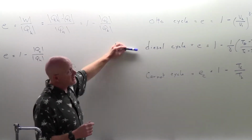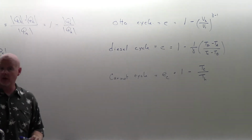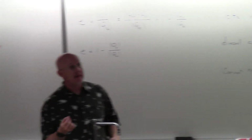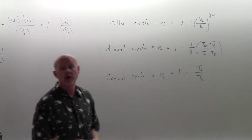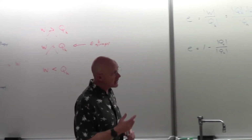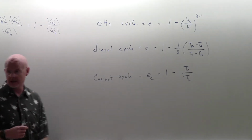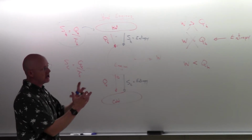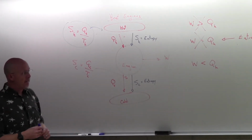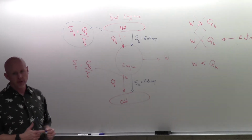Likewise, the diesel engine has a different efficiency because the process was different. One was isobaric, the other one was isovolumetric, and then two adiabatics. So we ended up with a different path and therefore a different calculation of its efficiency. It tends to be generally more efficient than this, but not as efficient as that. So we want to gear as much as we can towards the Carnot cycle, but we also have to be realistic with time frames and the materials we have to work with.